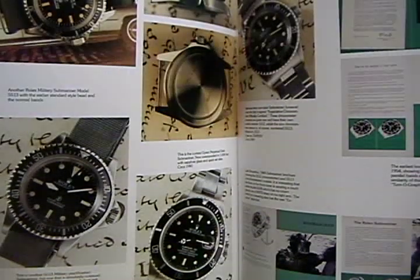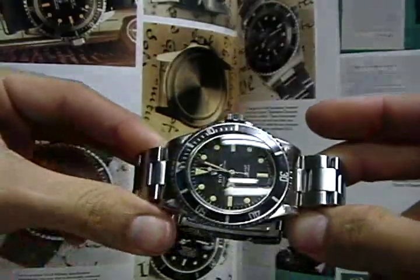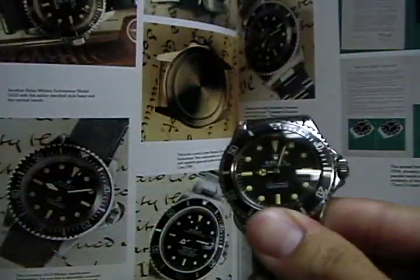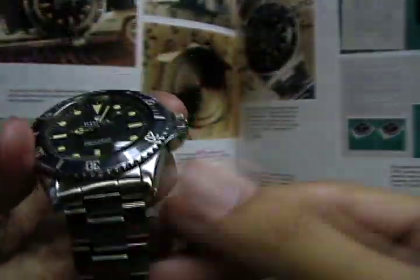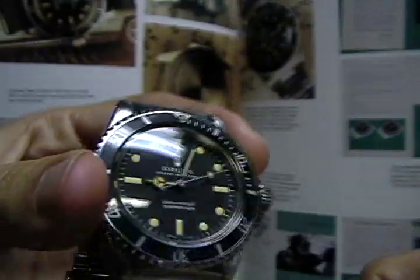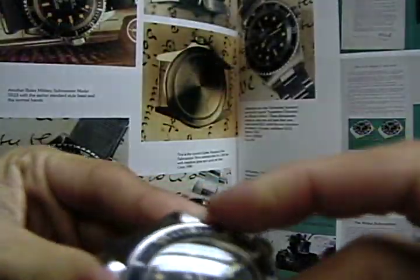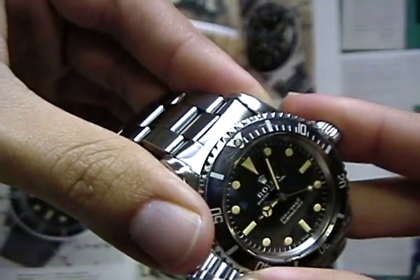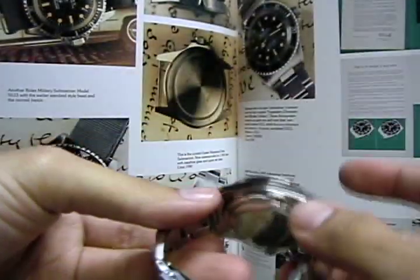Today I have a video featuring the 5513 that I will be auctioning off. Now this is a great piece. Many people know it as the James Bond Submariner. Now this is a Submariner, no date, and this has the original tritium dial, as you can see, which is why it's got this great yellow patina, and it has the original insert, this kind of off-colored pearl, which is kind of changed to complement the dial over those 45 years it's been in existence.